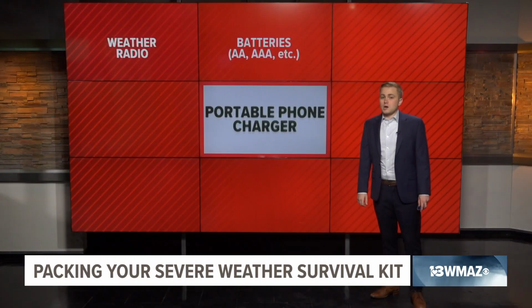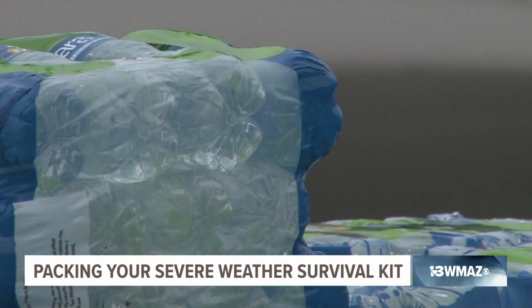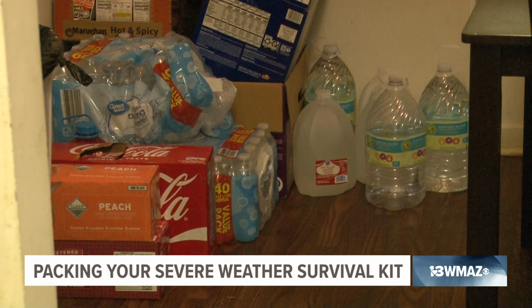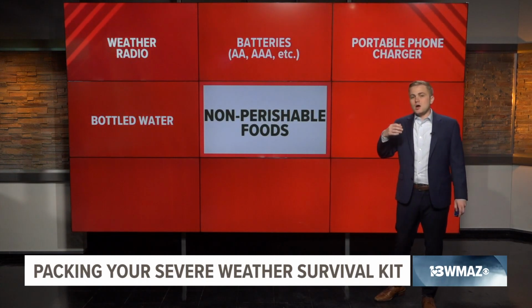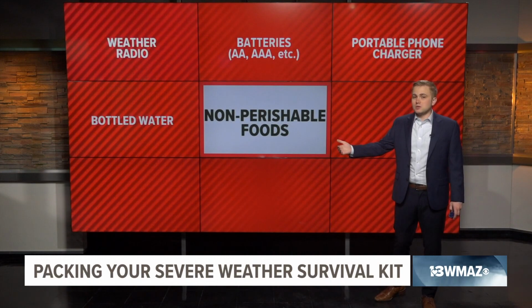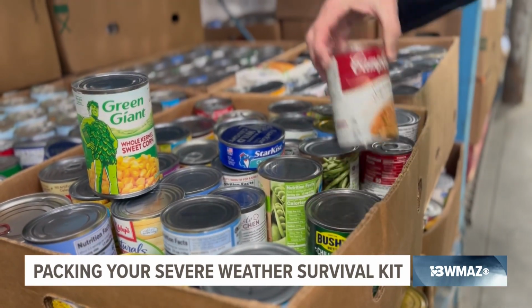Let's switch to food and water. Obviously bottled water is a good thing to keep in your tornado safe place. You don't need a ton of it, but maybe enough for a day or two just to have handy. But also non-perishable foods. I'm talking about things like peanut butter and other things that have long expiration dates. But again, check those as well to make sure that they're not expired, and then you end up in your tornado safe place with a bunch of expired food.